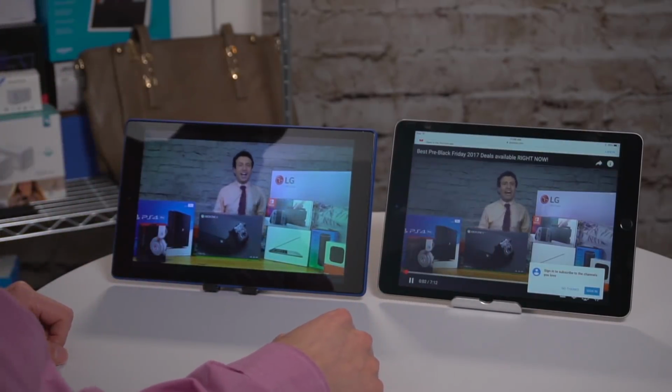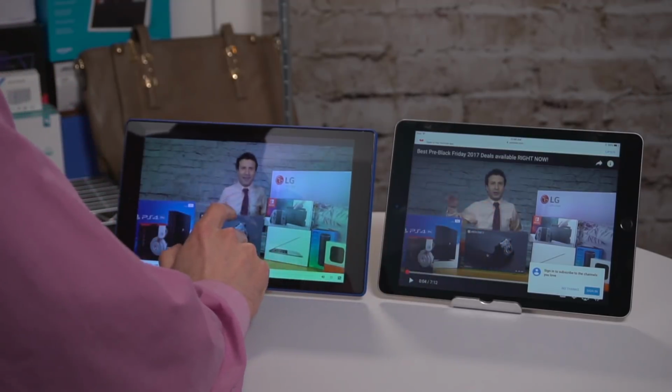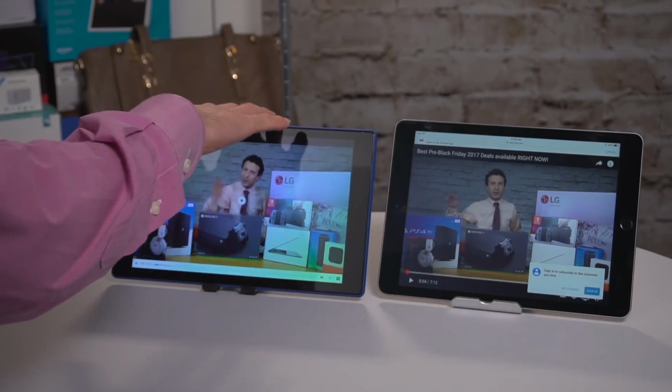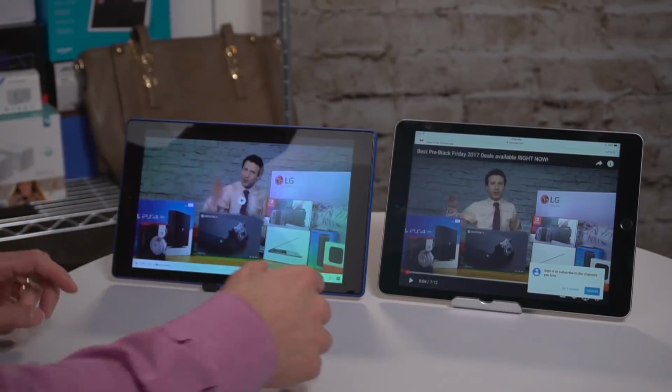Laptops to tablets to how to score a free Xbox One or PlayStation. Wow, this guy's annoying. All your big Black Friday, but the audio actually comparable between the two. This has Dolby Audio. This may have the slight advantage in terms of sound, but in terms of speed, very similar between the two devices.